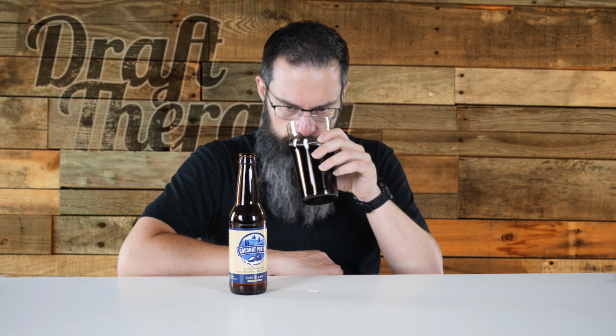Again, just getting what I got out of the neck of the bottle. A lot of coconut, a lot of vanilla scent, kind of like a toasty malt scent in there as well. I'm going to go ahead and give it a taste here. Cheers.